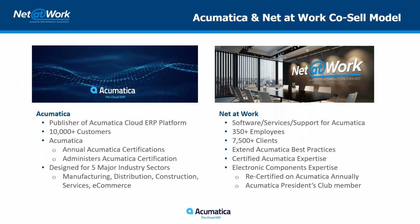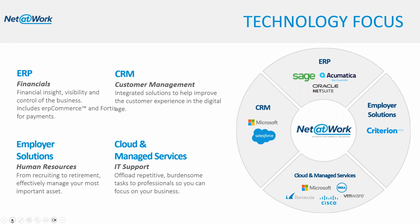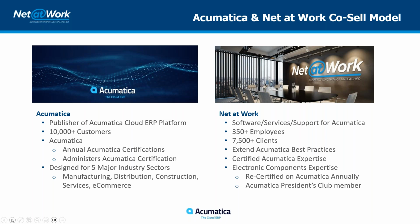And so Acumatica, one thing I really appreciate about Acumatica is that they do not sell their product directly. They do rely on a channel of value-added resellers in order to sell their product. And so Acumatica is the publisher of the Acumatica Cloud ERP platform. And since its inception in about 2008, it has grown to well over 10,000 clients at this point in time. And it was originally designed for 5 major industry sectors, that being manufacturing, distribution, construction, and services. Here at Net at Work, we have a little over 350 employees, a little over 7,000 clients, and we are annually certified on the Acumatica solution.